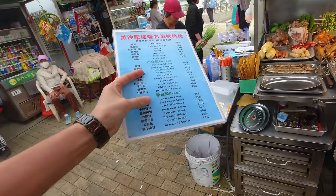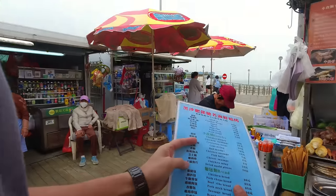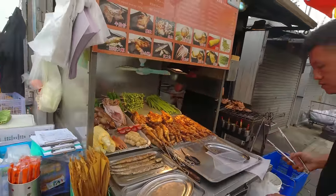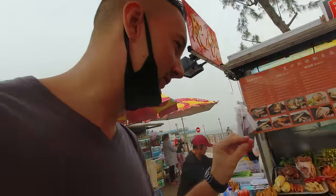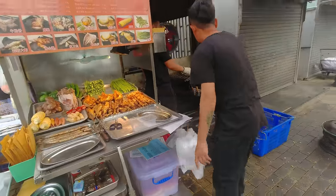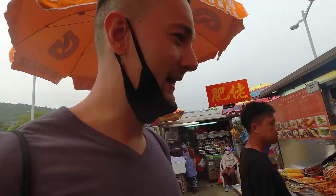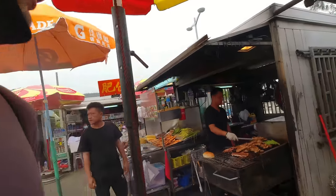Can I get a pork chop bread? Just one. No spicy. No spicy. I guess it's going to be a pork chop inside a bread. Soft, please. Yeah, the bread like this. And what I noticed here, people ask me a lot if I want the food spicy or not. So I guess spicy food is kind of popular here.